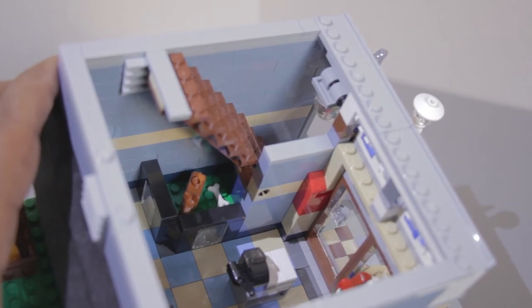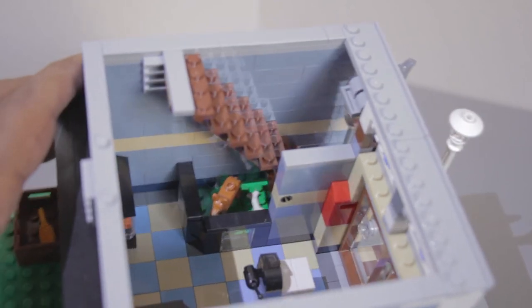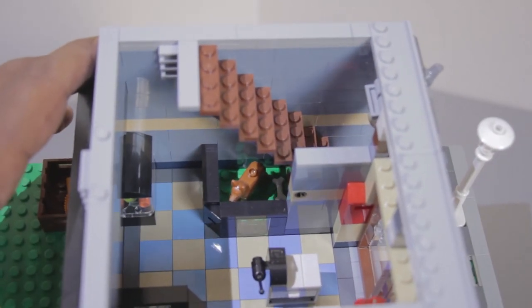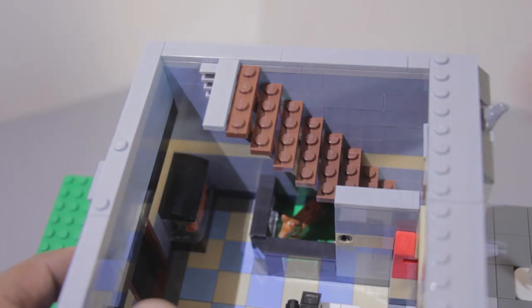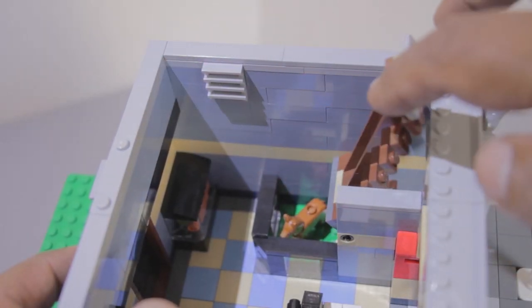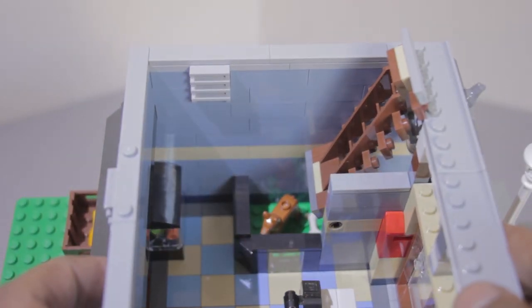Here we have the front door and a mailbox built into the building. And another pet enclosure with a dog and a bone inside. In the back, we have a fish tank with a fish and a back door. These stairs can move so that you can get better access to the dog enclosure.